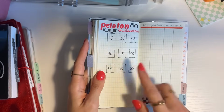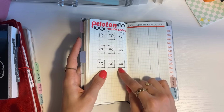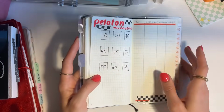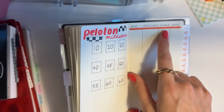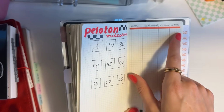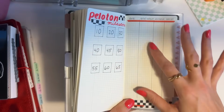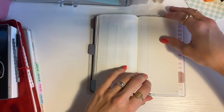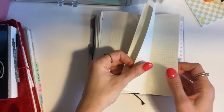And 65 is insane, and especially with my marathon training, I don't think that I will get here, but that's what I did. So we'll just roll with it. And then for the stats, I'm just going to put the date, total output, distance, and calories. Again, just a cool visual way to see what my workouts looked like during the year. I'm such a visual person, so I love seeing this kind of stuff.